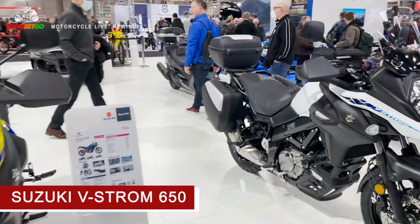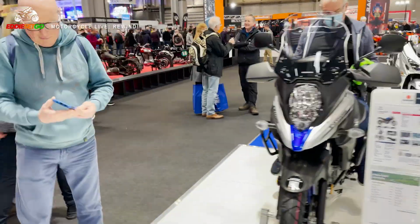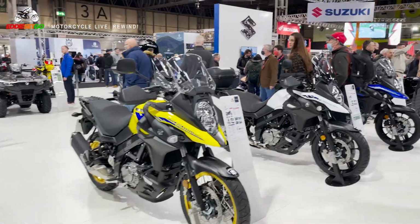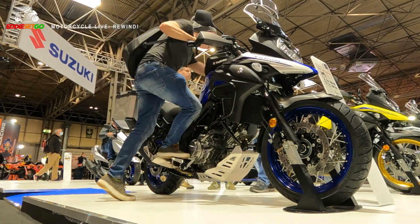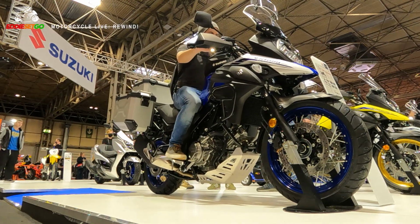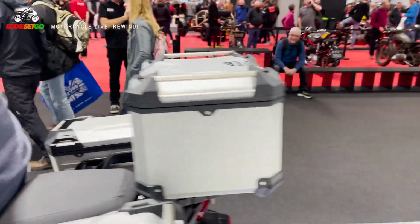So this is a two-cylinder 650cc twin for £8,000 from Suzuki, and there's a whole row of them here in different colours and garbs, and this one here at the end we have it fully accessorised. This one has about £3,000 worth of accessories on it. You see we've got the engine bars here, we've got these awesome metal panniers.